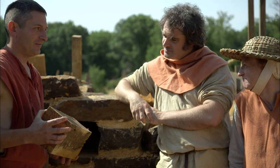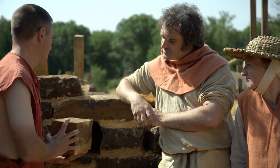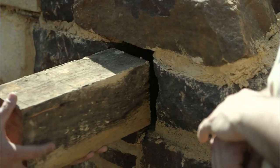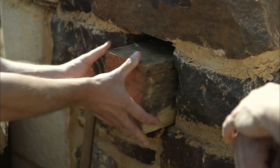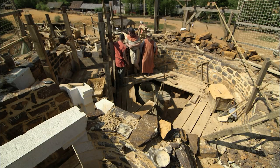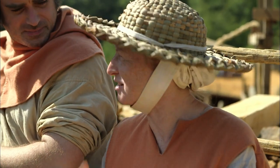Carpenter and stonemason are a problem. Florian Ranucci is the master mason, overseeing all construction on the site. He's ultimately responsible for workers' safety here at Guédelon. Obviously, we don't want anybody to die while we're building this castle, so there are certain compromises.